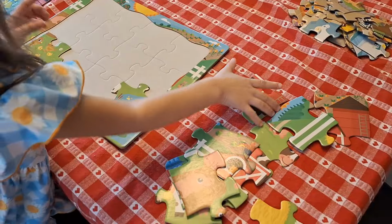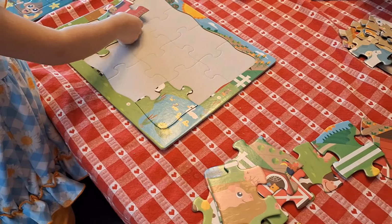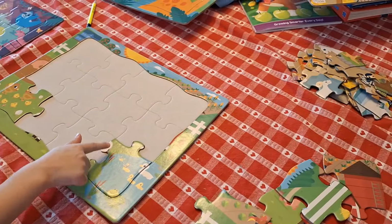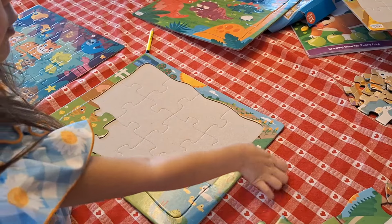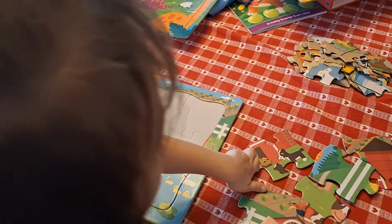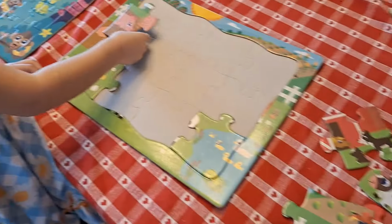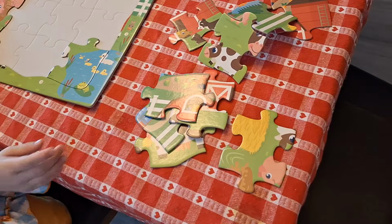Now we're gonna put it right here. And this is the one. Barnyard. Red. Where do you see it? Look here. Around. Where do you see red? Red. I don't know. You don't see it? Okay. You can go to the next one. Okay. I know. This one is... What is that? The pigs. Pigs. I like pigs.